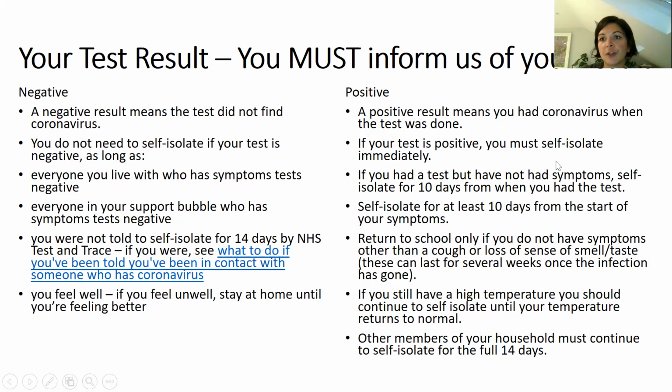Now, if your test result, on the other hand, is positive, then that puts in place a different chain of events. So a positive result means that you had coronavirus when the test was done. If your test is positive, you must make sure that you are self-isolating. So you must immediately self-isolate, and you should have been self-isolating from when you had those symptoms, apart from going for your test. If you had a test, but you have not had symptoms, self-isolate for 10 days from when you had the test.